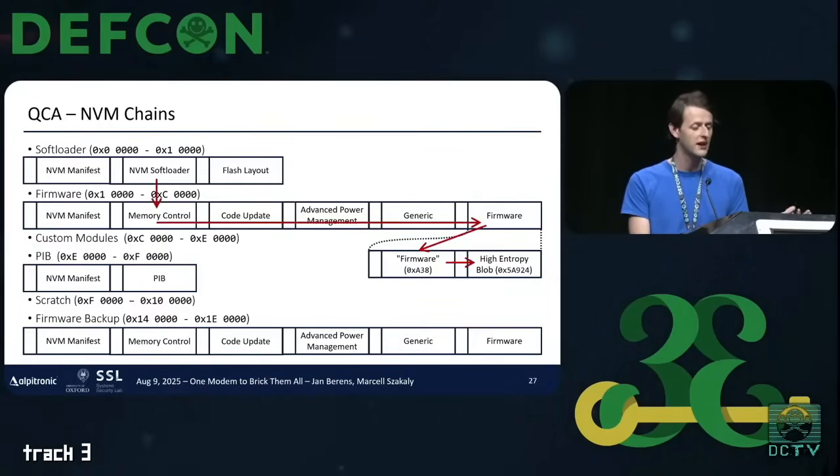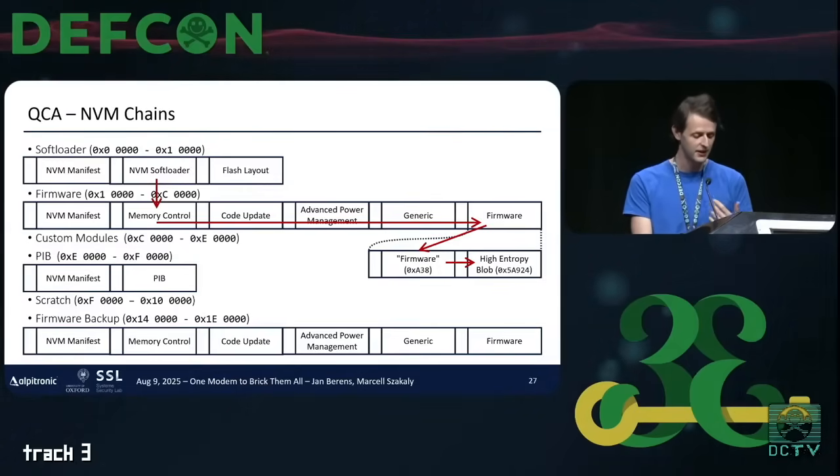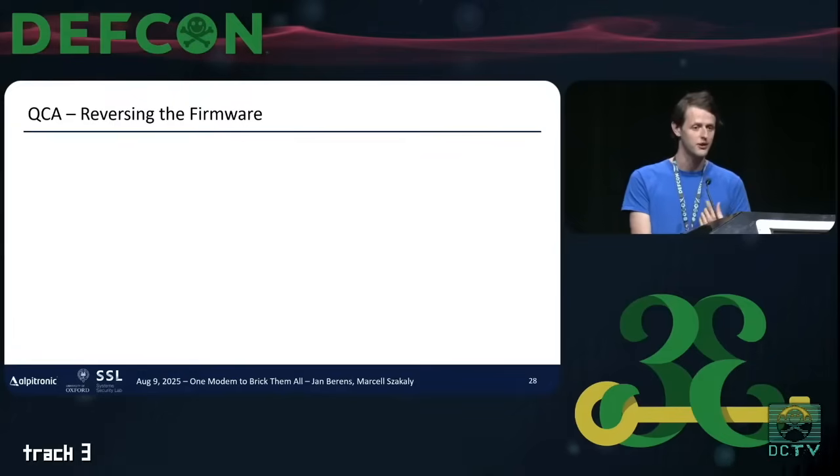So from this, we can start to get an idea of the boot chain. It presumably goes from the soft loader through these small code modules which initialize the firmware into the firmware loader, which actually does the decryption, and then finally into the encrypted firmware image. So the next step for us was to start reversing this firmware loader and to see if we can do something about the encryption.